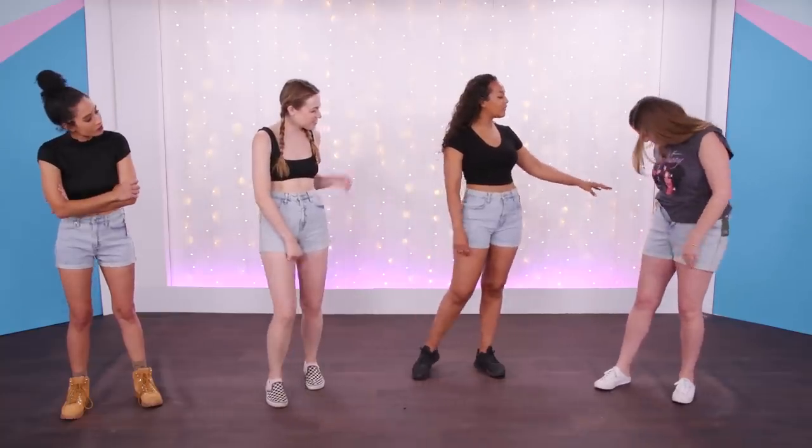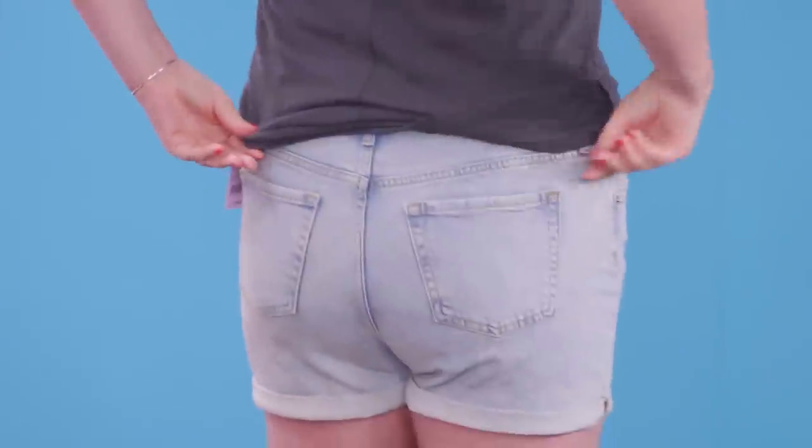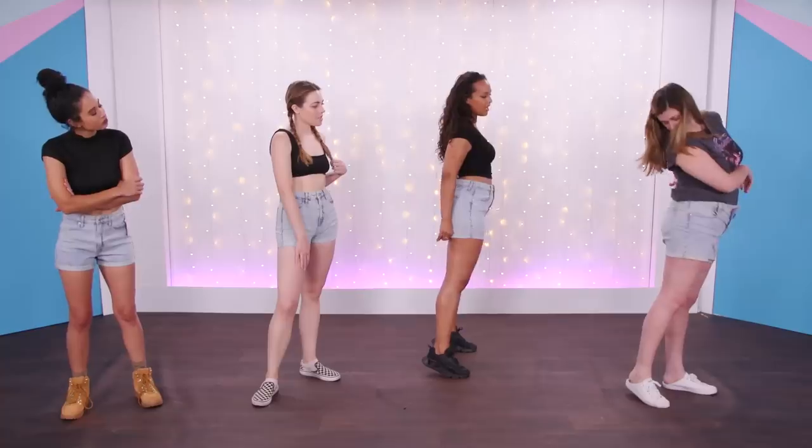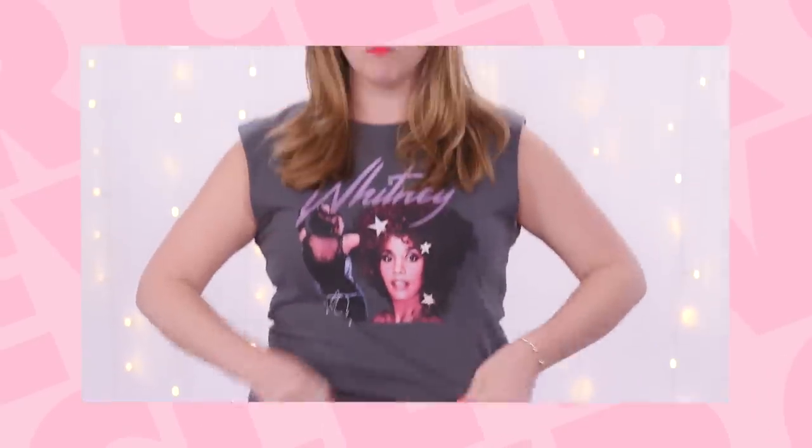If they did fit though, I think it's a really good look on you. Yeah. I do love the wash. I like how it looks in the back. Really? I honestly like that it has this extra space underneath your butt. Yeah. Like they look comfortable. So these obviously don't fit me, but that doesn't mean they're not gonna fit another person who's a size 12. Again, it's just your body and how you prefer your shorts to fit.